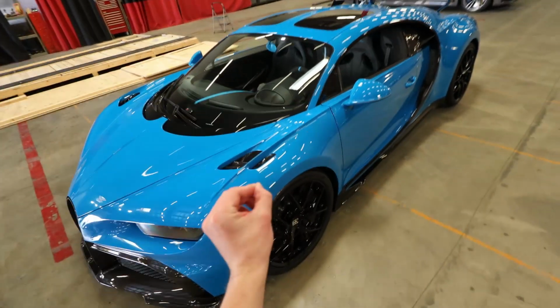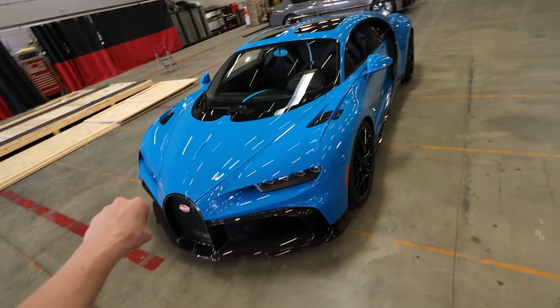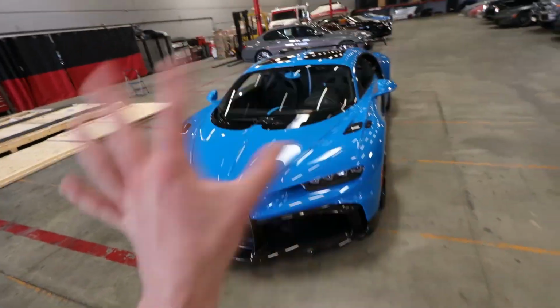It's almost like a Miami blue. If you've seen a Porsche 911 GT3 RS in Miami blue, it's almost the exact same color, but enjoy this view because the next time we see it, well, we might never see it again. I was gonna say it might be in my garage, but that's definitely not gonna happen.